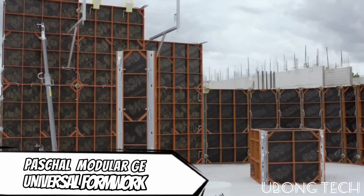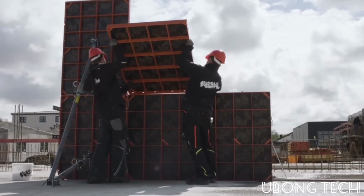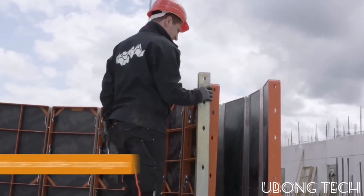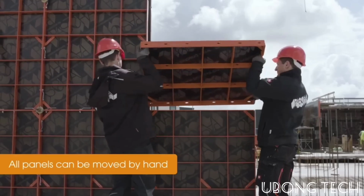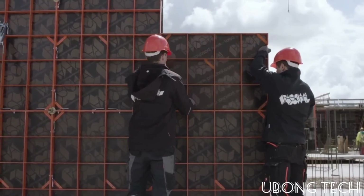Another formwork option, this time from Germany. This versatile modular system from Paschal is appropriate for even large or complex projects. It is made of steel and lined with 0.6-inch thick, 11-ply birch plywood. Segment height is 108 inches. Maximum concrete pressure is 1253 pounds per square foot.